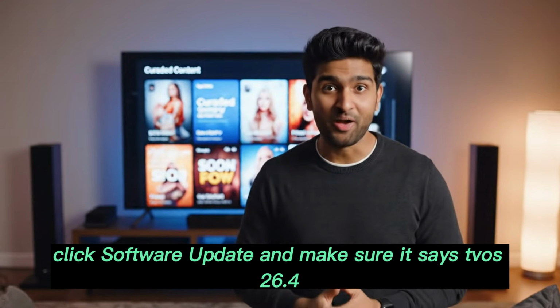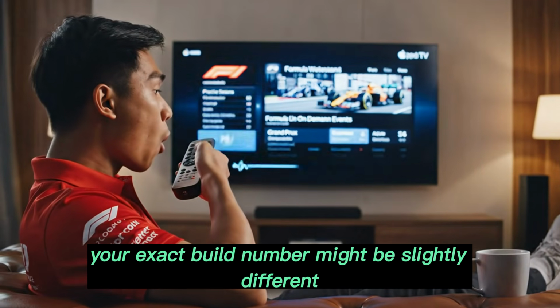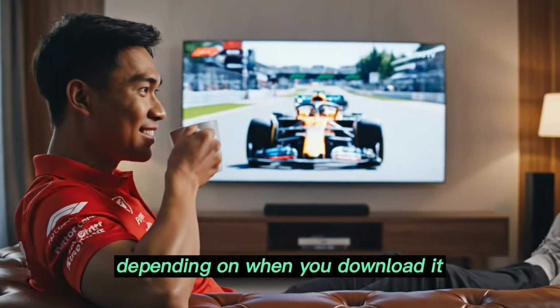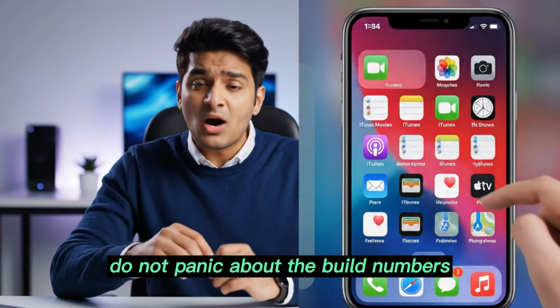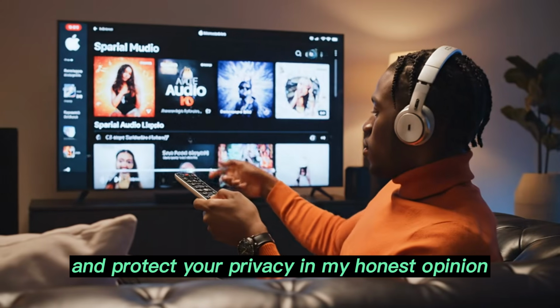Go to your settings, click Software Update, and make sure it says tvOS 26.4. Your exact build number might be slightly different depending on when you download it. Apple pushes tiny invisible updates to keep things stable across all 4K models. Do not panic about the build numbers. Just get the update installed to lock down your personal data and protect your privacy.